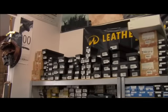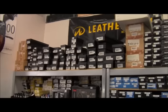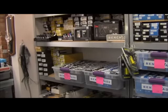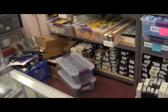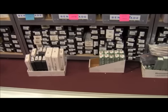Now, just to give you guys an idea of just how overstocked I am here, there's my top shelf of Buck. Second, third, fourth, Brownings at the bottom. You see how many boxes are on these shelves? These shelves go back 3 feet.